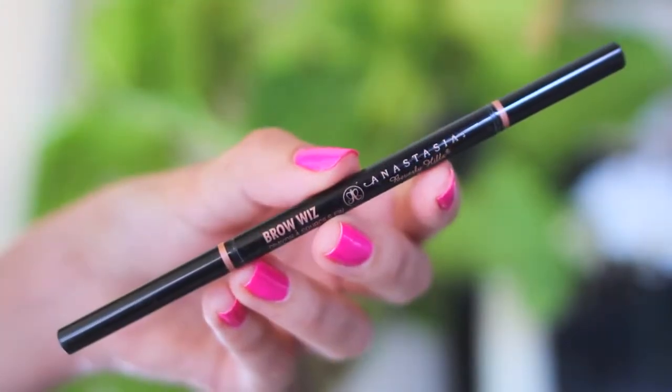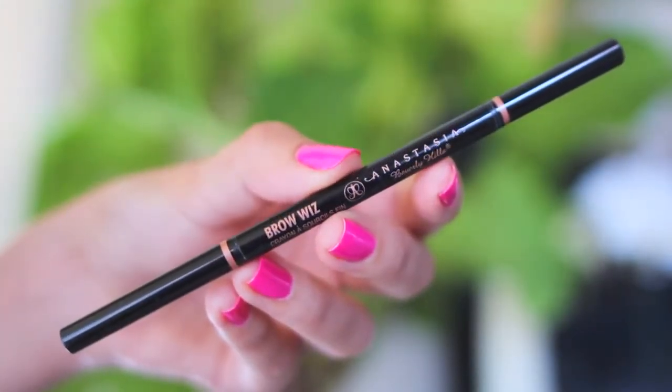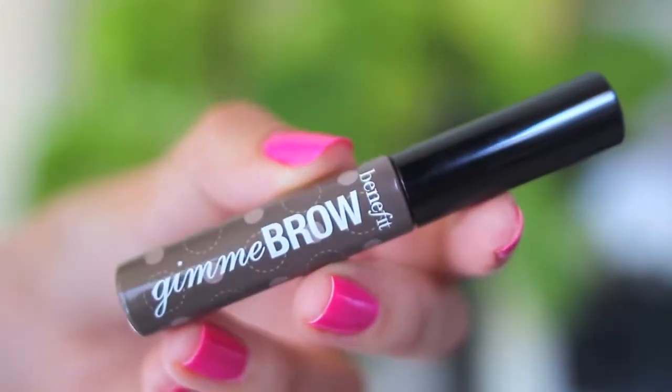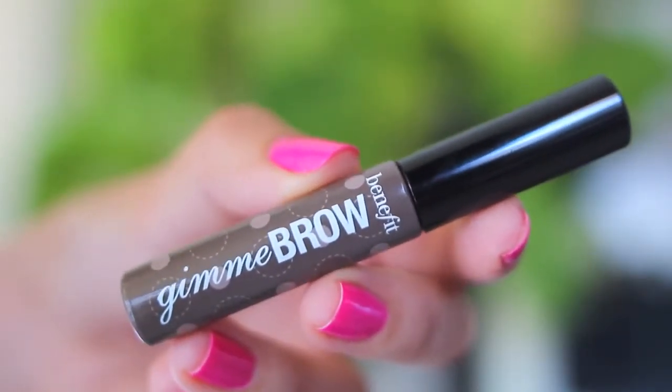For the browsy brows, I'm going to be using the Anastasia Brow Wiz pencil as usual because sometimes I struggle with my brows, and this is the easiest way for me to achieve semi-normal looking brows. So I'm just doing that, and then I'm using the Benefit Gimme Brow Gel.